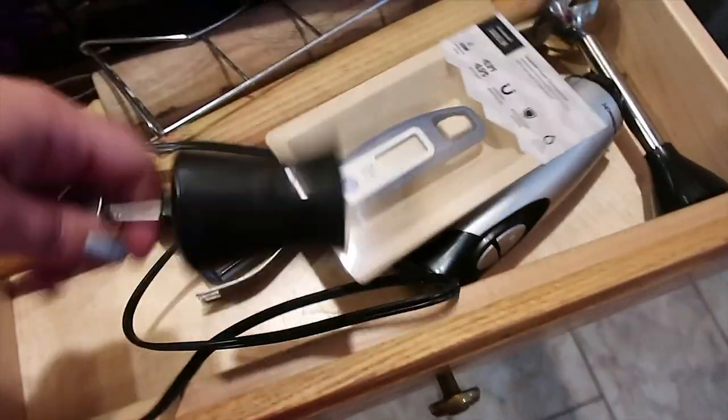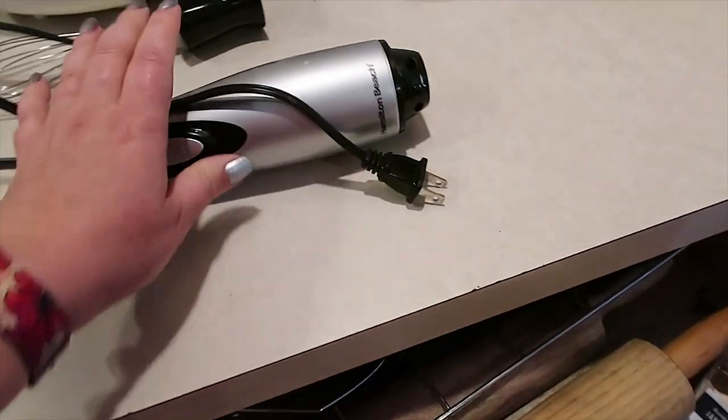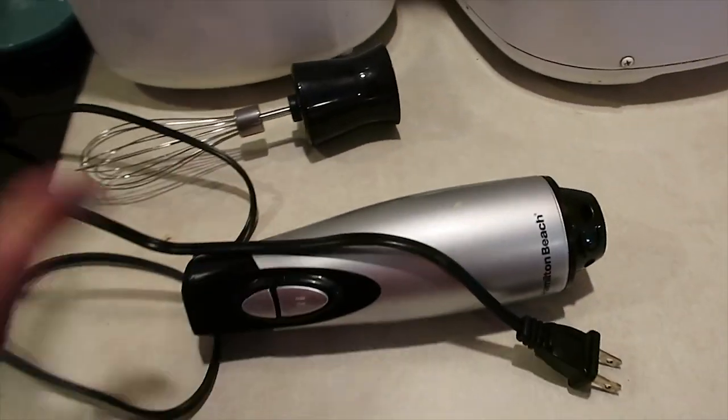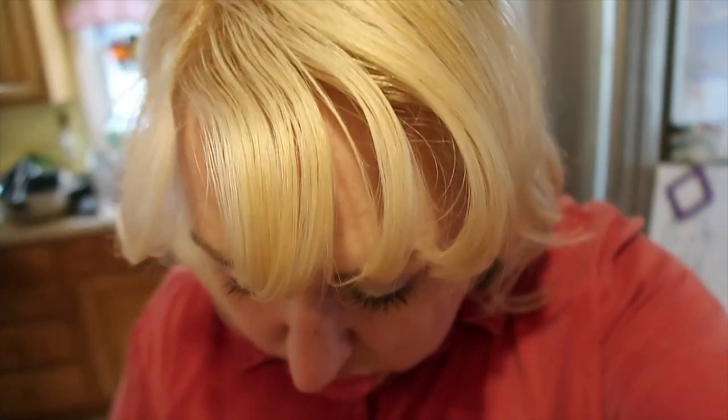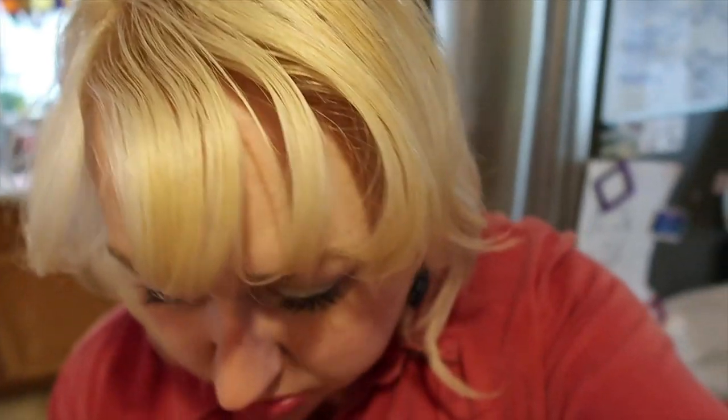So we may end up using our immersion blender today, Amelia. I've used this for soups, but we may have a hand at mixing up large family pancakes with our immersion blender. We rarely lose those mixer legs, but we'll keep our eyes open for it, and I bet it's going to turn up in a day or two. We'll just give it a go with the immersion blender. It'll work.